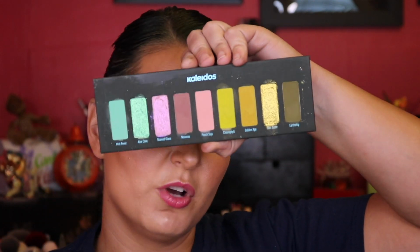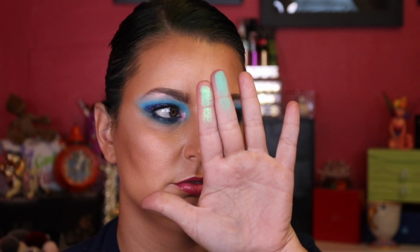So, on to the next brand. The next brand is Kaleidos, and I have 3 of the big palettes. This is the Flower Punk palette, which is their newest, which looks like this. Absolutely stunning. Kaleidos has a great shimmer and matte formula, which is a reason why I love it.